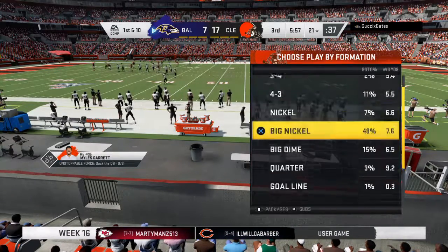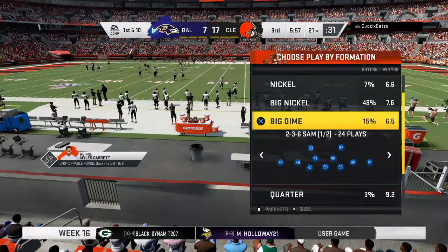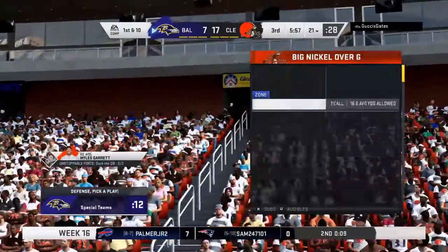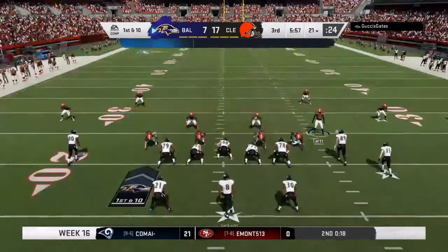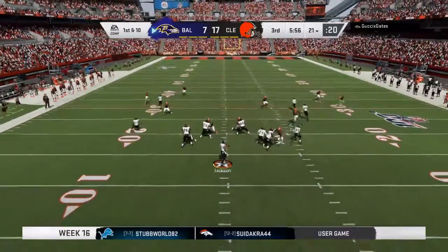First and 10 at their own 21-yard line. The Raven offense set at the line for this next drive. They have the ball here for the inaugural drive of the second half. Pretty big deficit, though. We'll see what adjustments were made in that locker room.